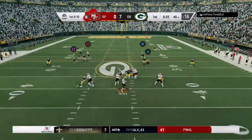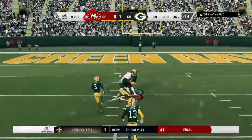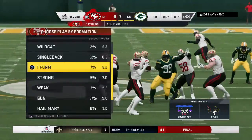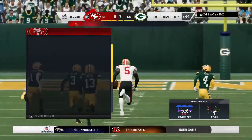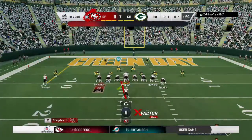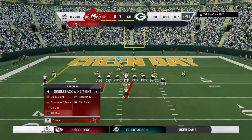Back to throw. Perkins. Open man is Howard, the tight end. And he takes it down deep into Green Bay territory. A big play there for the Niners. 46 yards. 49ers with their first trip to the red zone thus far. This is 1st and goal from about the 8.